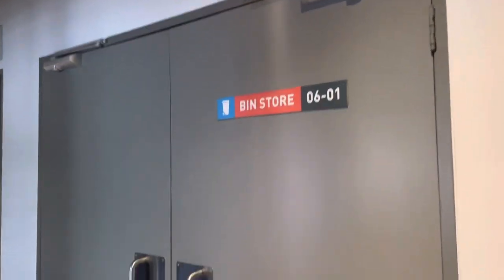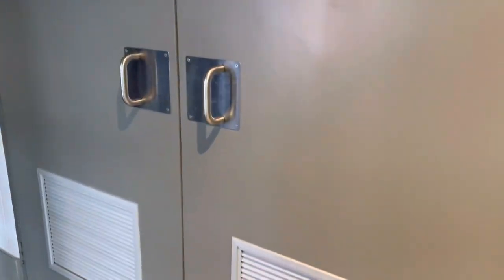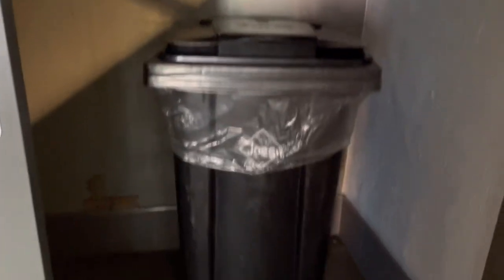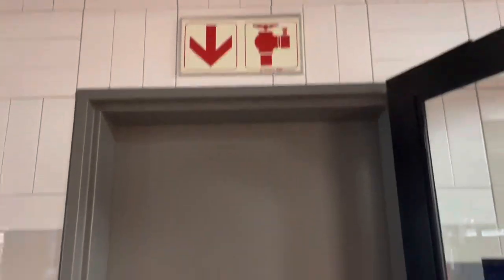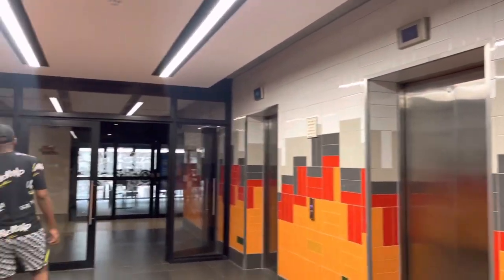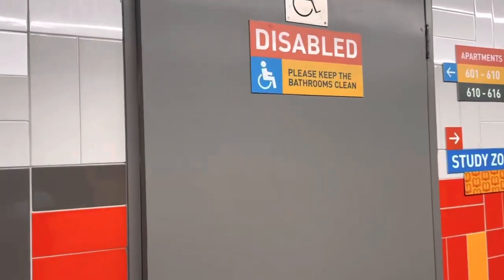This is the bin store. This is basically where you empty the trash can in your room. And now we're taking you to the top. And as we're waiting, we realized that we didn't show you the bathroom that is used by the disabled.